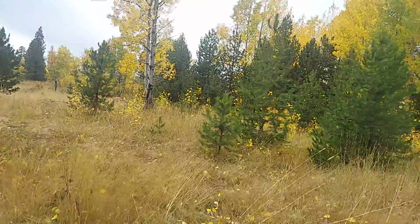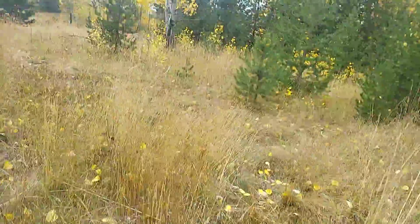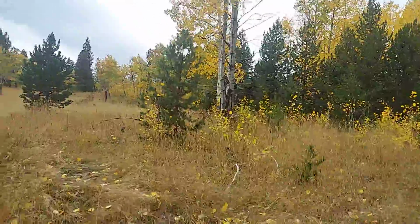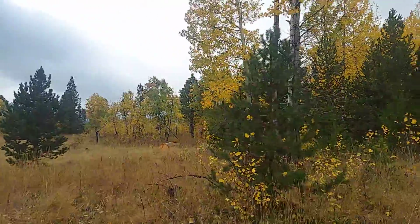It's a little bit wet here now. You can see my little moisture there, but it hasn't really started raining yet, you know? It's just kind of drizzled a little bit off and on, but it's not drizzling right now.